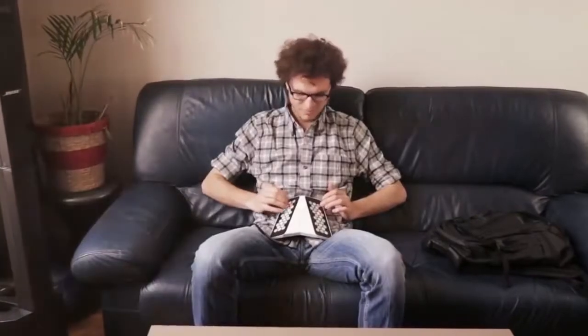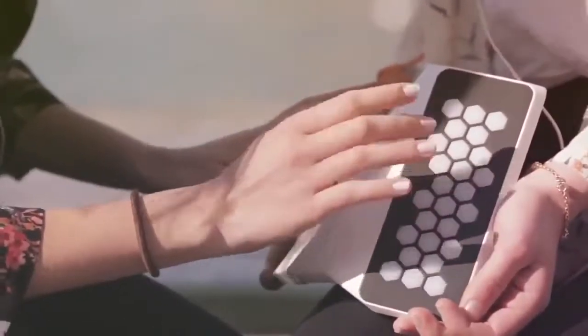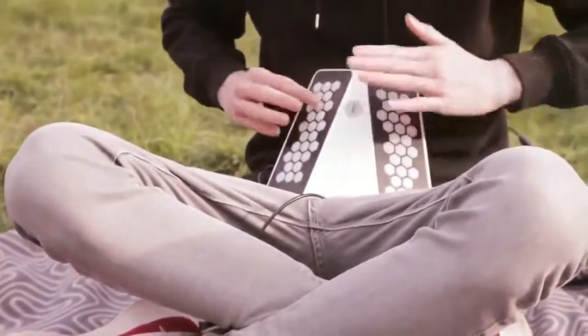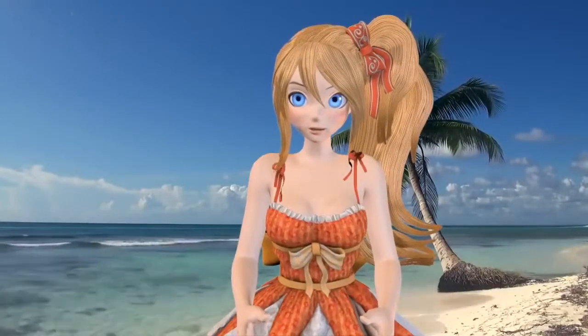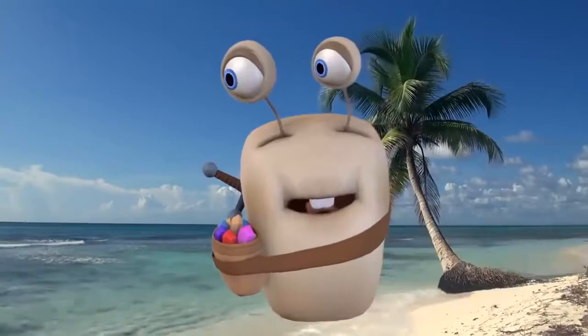67. Looping mic. Lets you sing with yourself. 66. Digital accordion. Lets you quickly learn to play. 65. Face Rig and Morph Vox. Face Rig is a program that enables anyone with a webcam to digitally embody any character they want. Morph Vox Pro is a program that enables your voice to change online and in-game.